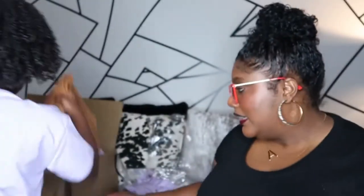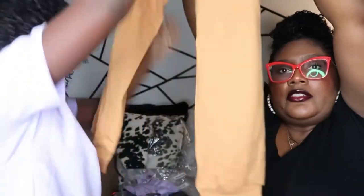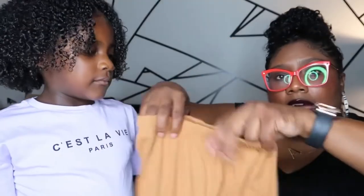Which I like, because it's another jogger set, which looks similar to the other one, except this is a turtleneck. These are the pants. They are cinched at the bottom. They are super cute. And then the shirt, go ahead. Wait, turn it the right way. It's so cute. I love this camel color. See, this comes up high. You'll see.